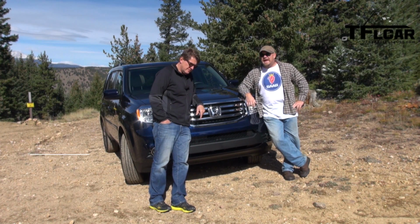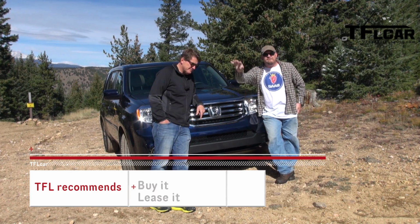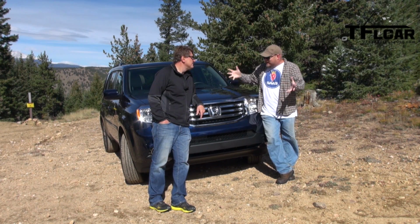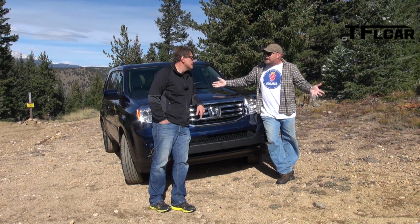On the TFL scale of buy it, lease it, rent it, or forget it, no. No. Well, I'll give it a rent it. Let me tell you why real quick. 5 reasons. 5-speed transmission. That's right. It needs more gears. I mean, everything about this is sort of back in the past. It's not a vehicle that can compete with vehicles that are out there now, right?